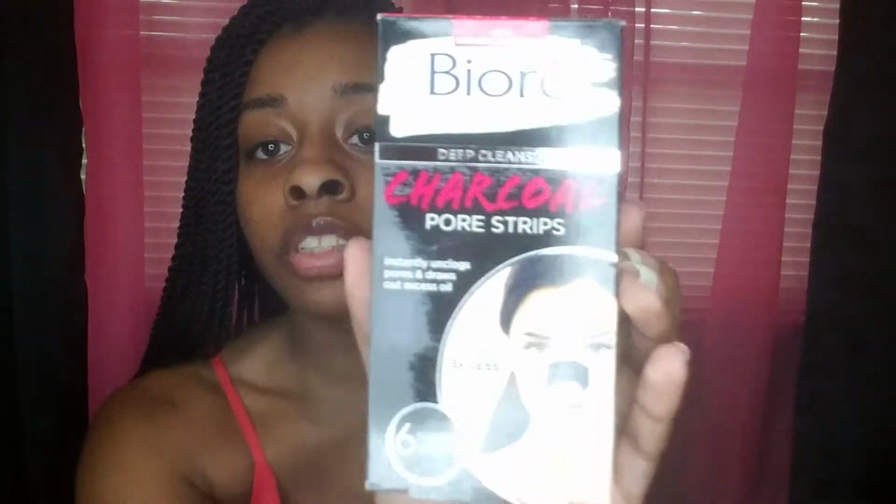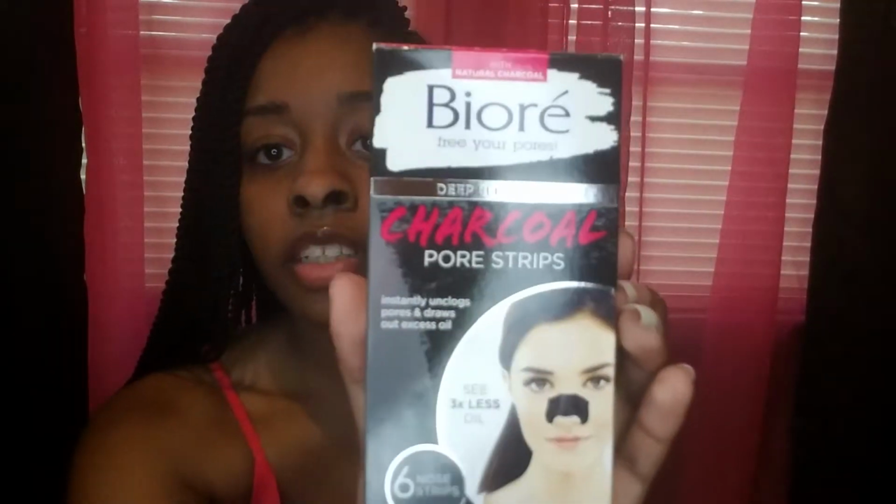And this is my last, this is the 4th product that I use. This is also by Biore. Let me turn it down a little bit. Yeah, this is called the pore strips. You use it on your nose. Yeah, this is the Biore charcoal pore strips, and it just goes on your nose like on the picture.